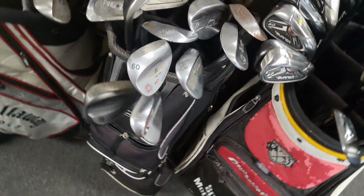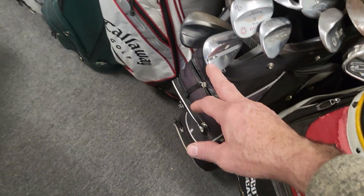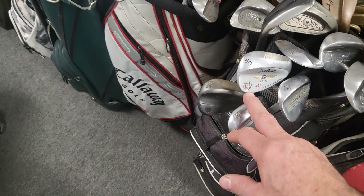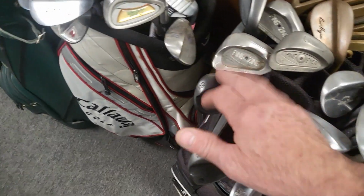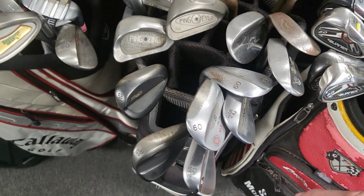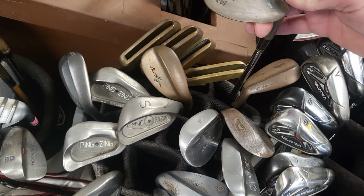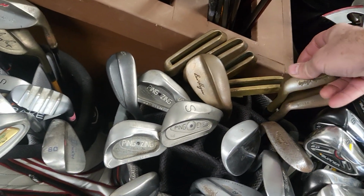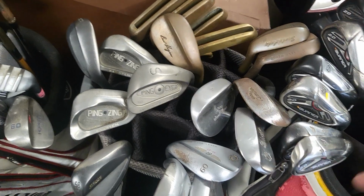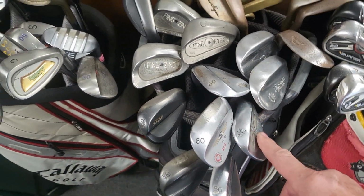Okay, so more of the Vokey stuff. You got the 8s, the 7s, the spin milled stuff, of course. And you got another Glide over here. I'm probably talking too much. Sandy Andy. Always got to mention him. Sandy Andy R61. Only one I think I have of this, and I got a lot of pitching wedges, but that's the only Sandy Andy I have as far as I know so far. Still got more to put my hands on. Ben Hogan.